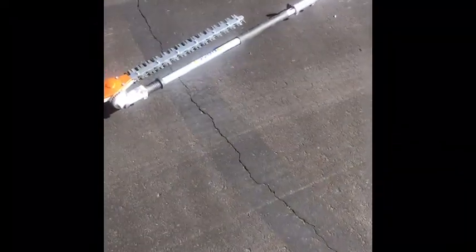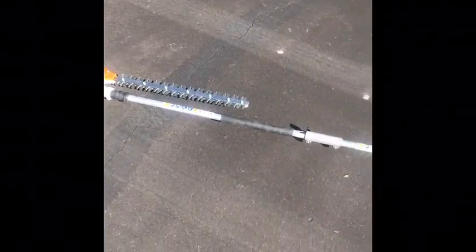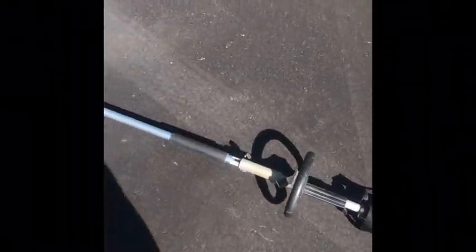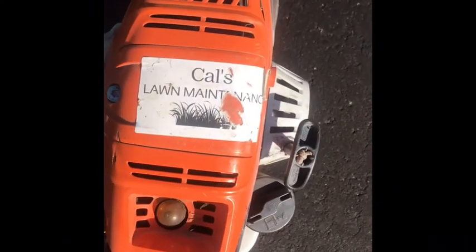Anyway, I'll get started here. So I have the Stihl combi system with me today. This is the hedge trimmer. I got an extension pole added, so an extra 4 feet. That's the 111. There's my little sticker.